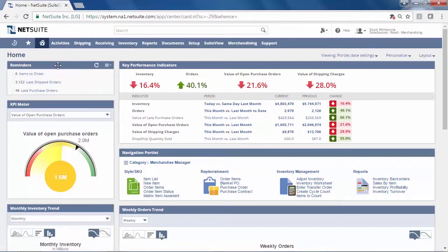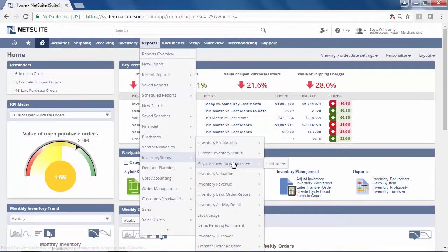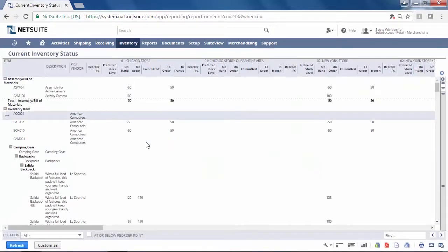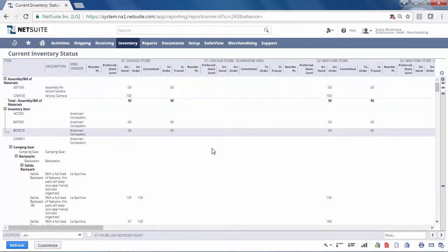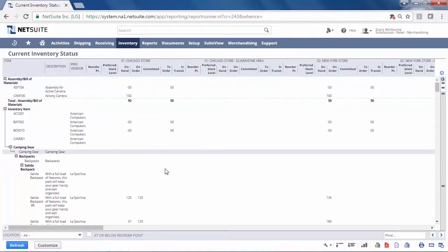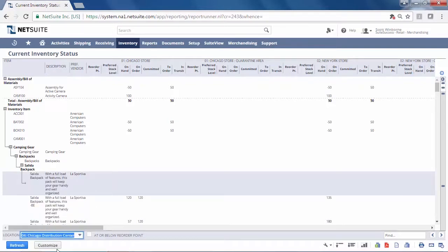Now if I click on the Reports menu option, and go down to our inventory reports, we can quickly drill into our current inventory status report. This report gives us visibility into the inventory position of each item across all locations. We can also filter this report by location. We'll pull up the Chicago Distribution Center.